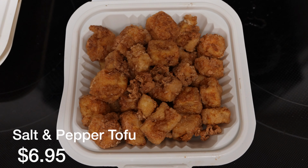I'm back from Veggie Garden, and so far the food smells pretty good, so I'm looking forward to it. I got a variety of different tofu dishes, and I even got one with mock chicken in it. For an appetizer, I'm going to be starting off with their salt and pepper tofu, and this one I'm looking forward to because it smells amazing and it looks really nice and crispy.